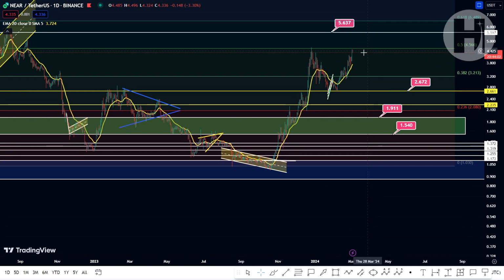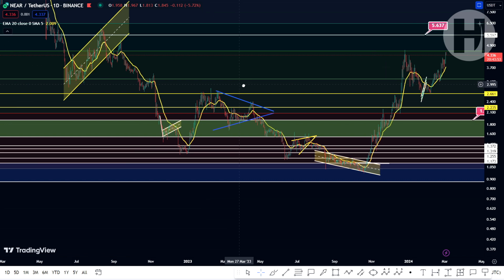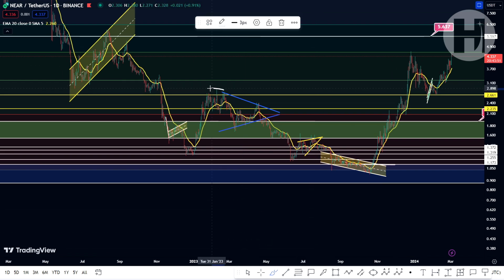And right now the market cap is sitting at around about $4.3 billion. And we're doing really well. Like, we broke above this February 2023 local top over here. And that was sitting at $2.60. So we broke above that. We had a nice back test of support. And from there, we had a bounce to the upside.